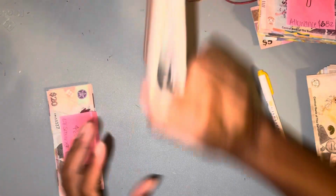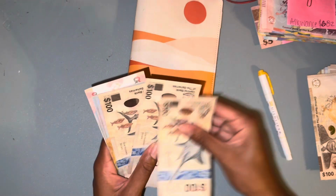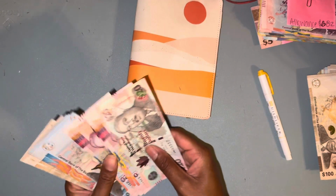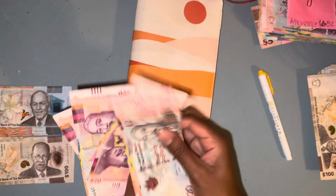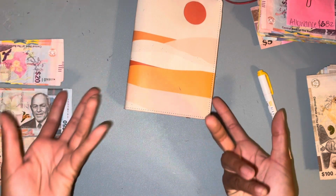Now let's do another one. Let's do some savings. Let's do some long-term savings. Take this off. So we're gonna stuff 1, 2, 3, 4, 500, 20, 40, 60, 80, 820. Separate this to the side. First thing we're gonna do is take $80: 20, 40, 60, and 80. And this is gonna go into my emergencies fund folder for when I want to stuff that with you guys.